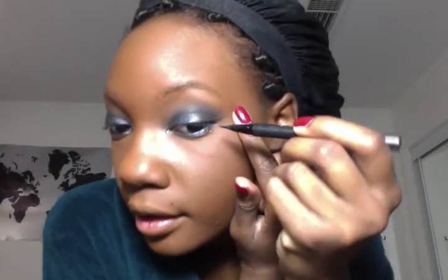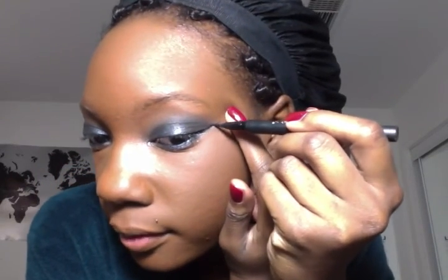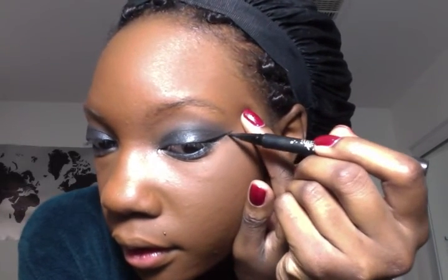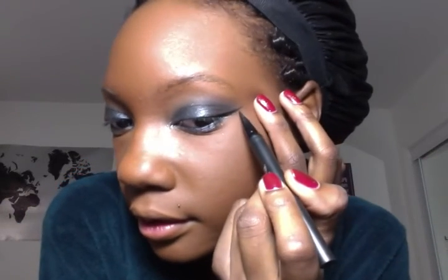Can y'all see my tiny wing? Oops. I messed it up. Of course I would mess it up. Okay, so we're making like a really tiny wing. I want it to be long and skinny.